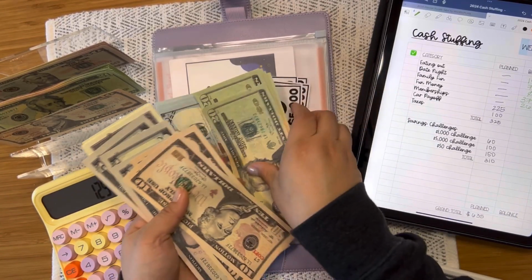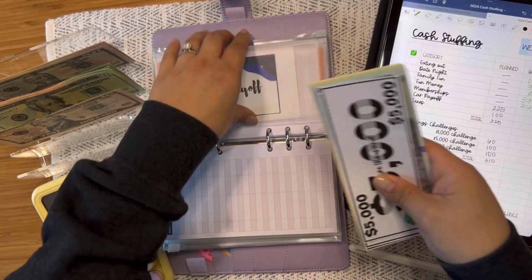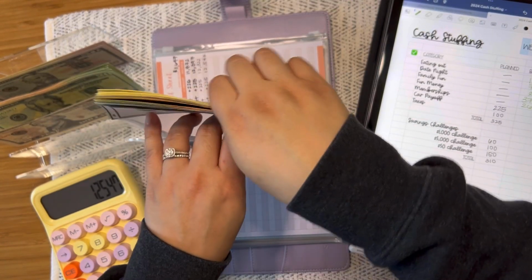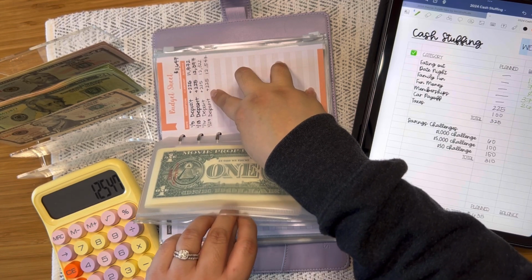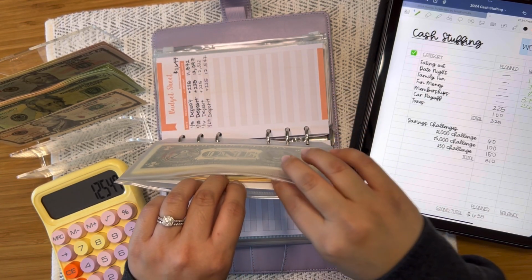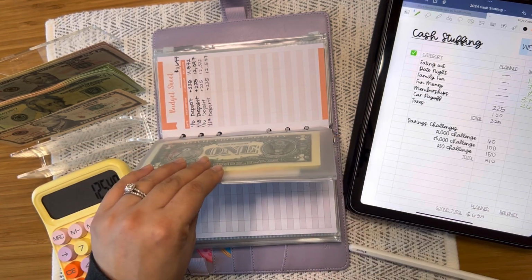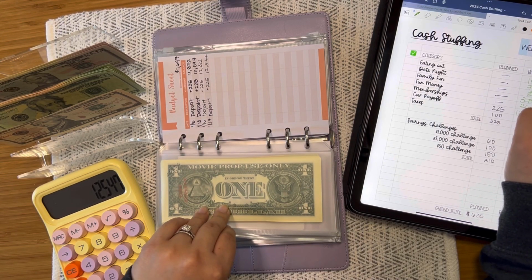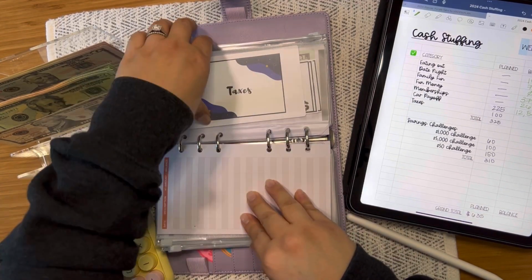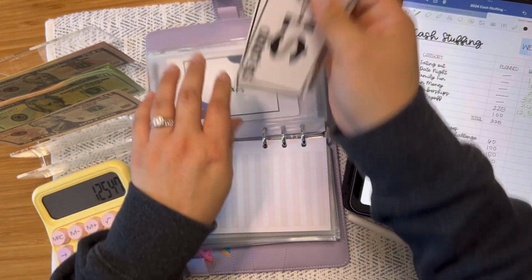Now we put all this back in order. Okay. Is that right? Yes. I add the deposits before I start filming, and I like doing that because it just helps me double check my work when I'm counting. That way, you know, I know if something's off right away. 12,547.